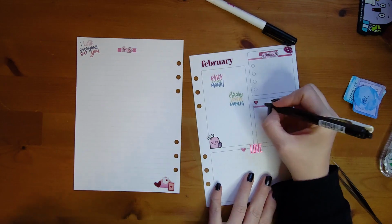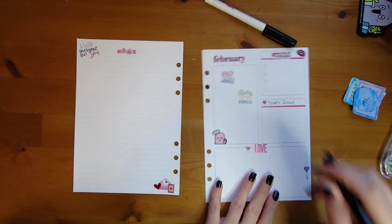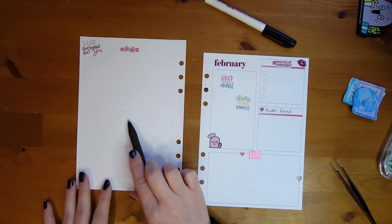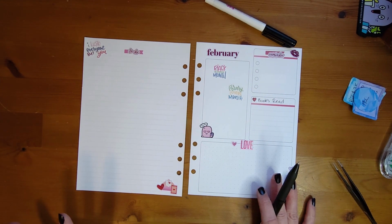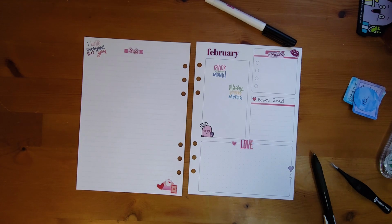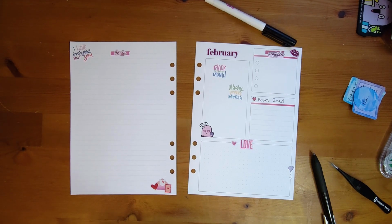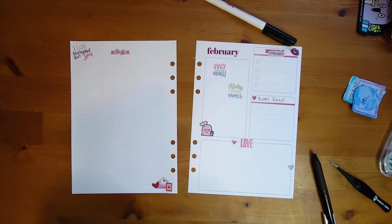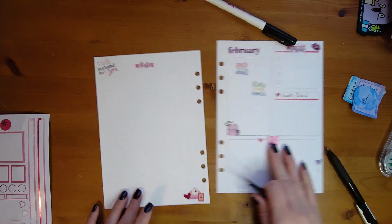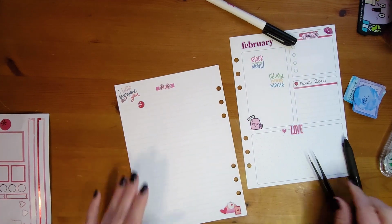And this box here I'm going to use for my books read again. So we got that. I'm sure I'll have some tasks to put here and here. Let me think if there's anything else I know I have going on for February or that I have to do in February. Okay, so I did go ahead and pull up my January to-do list again. And I think what I'm going to do is the few tasks I know that are going to carry over, I'm going to mark them with one of these little circle stickers.